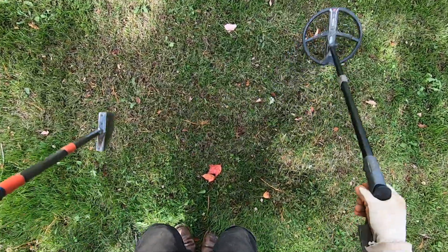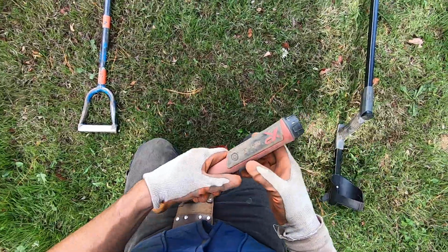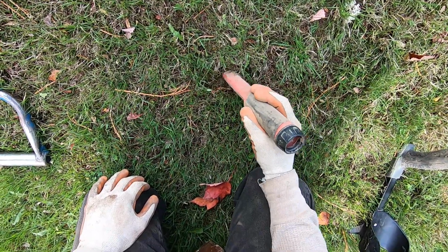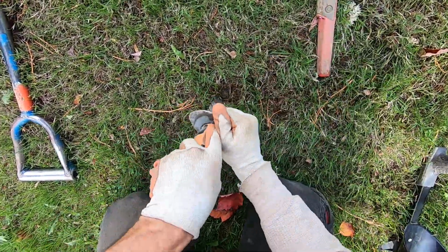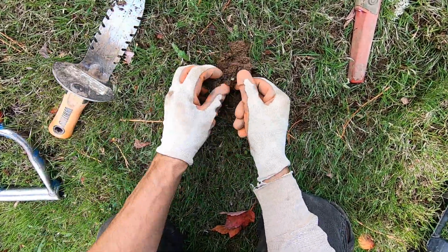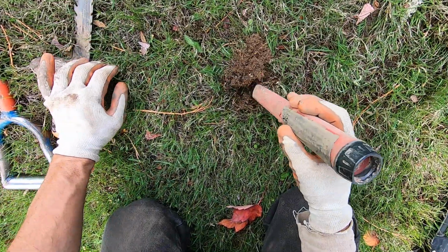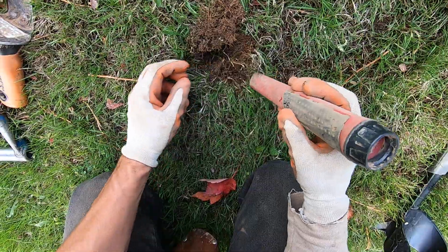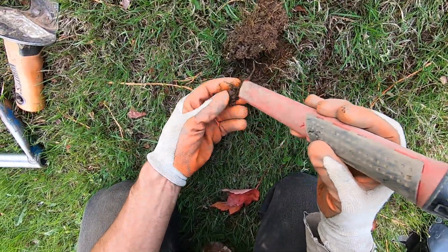This one's sputtering out really bad, like foil, but it could be some jewelry or something. Right there. Probably a small piece of foil. Oh, it's soft here. It was really rooty back there. Boy. Right in there. Nope. Deeper. Near the surface. Where is it at? Right in there.